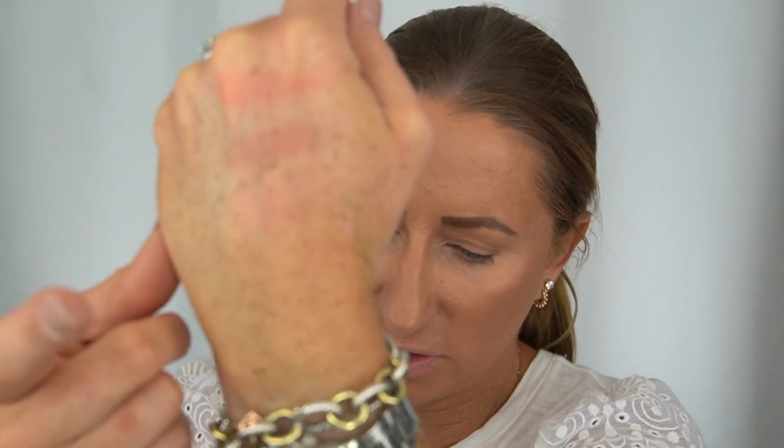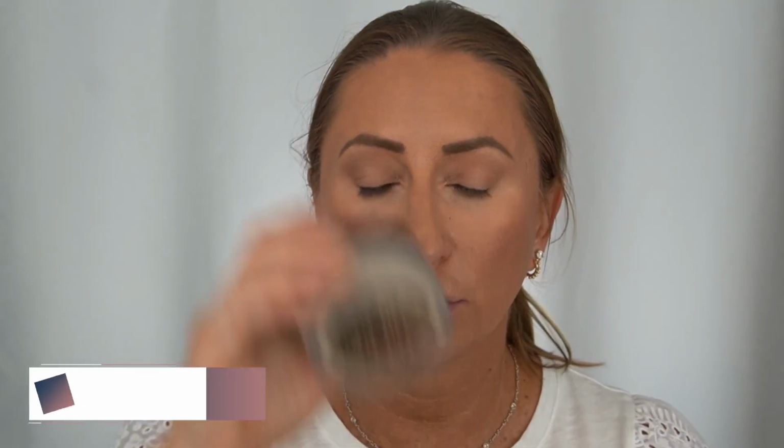So we have Rosy, Plummy, Peachy. Oh, should I do Plummy? I think I need to do Plummy. Let's do Plummy. I'm going to just use my brush, tap off. Ooh, that's pretty. I would like to do Peachy, but, ooh, got too much down there. But the problem with Peachy right now with having this darker foundation is the fact that very quickly it turns Oompa Loompa. I'm set with my Laura Mercier loose translucent powder, which is my normal one.